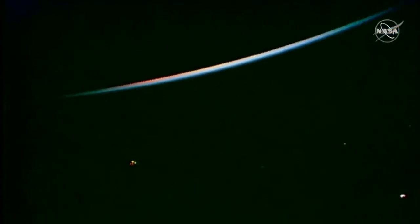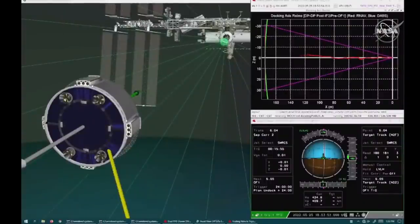Teams here in Mission Control reporting good performance of the Starliner spacecraft. It's heading where it's supposed to go. And we're at about 112 meters. Again, we're going to 175.